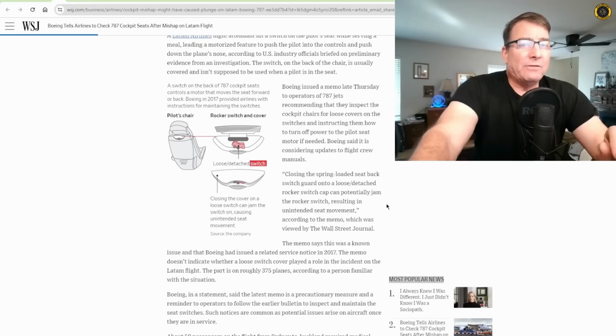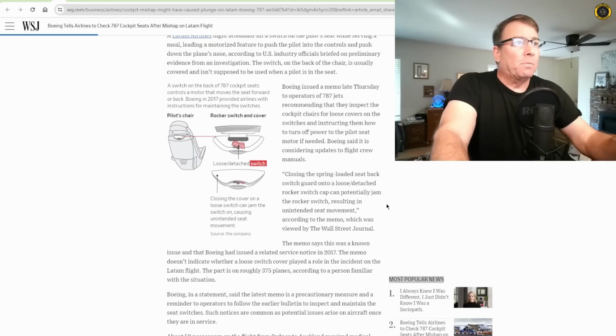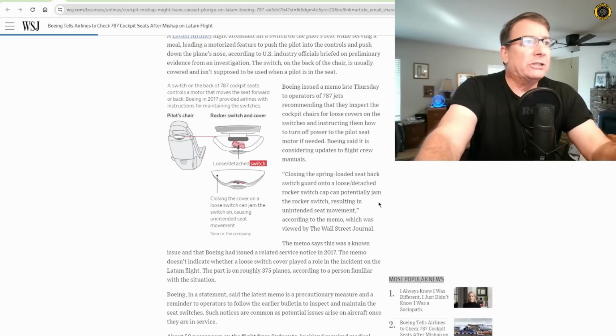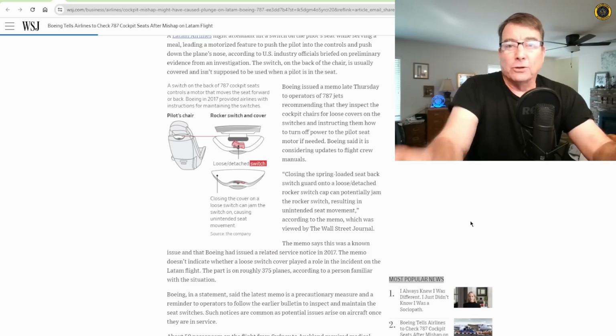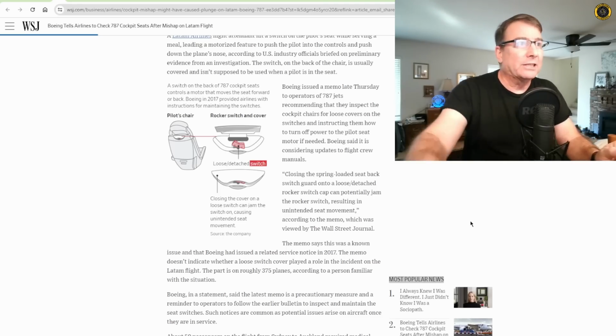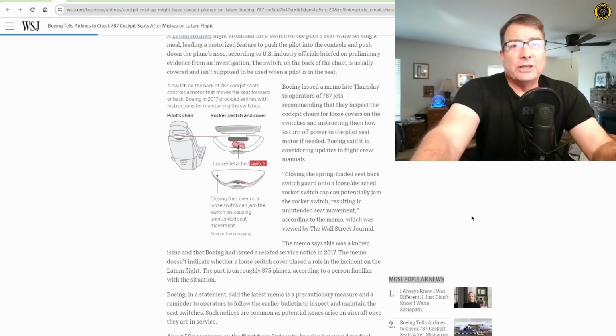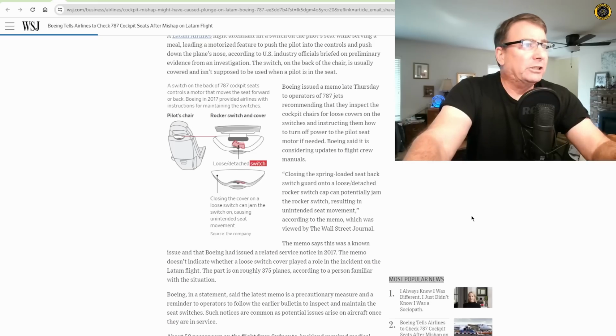So, you 787 operators, I'd like to hear from you. If you've got a copy of this multi-operator message, I'd like to see it or a link to it, and I'd also like to find out, what's the instructions for turning this motor off? Do you simply counteract it with your normal switches on the inboard side of the seat? Or is there another circuit breaker we've got to find and turn off in order to stop this? So 787s, let us know in the comment section below.